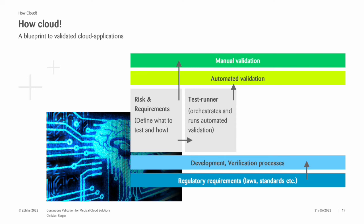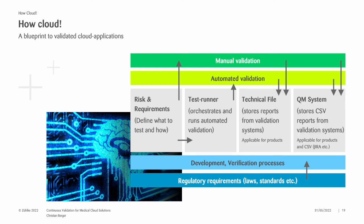When you have done this differentiation, the ones who are automatable will then be fed into a test runner. The test runner runs those tests based on time or other triggers and generates some data. The ones which need manual validation, they obviously are validated manually, and both then create some data. Depending on the project or solution we talked about earlier, the data then will flow into the technical file or the QM system. For certain solutions and projects, we have both. That some data will go into the technical file and some data will go into the QM system.